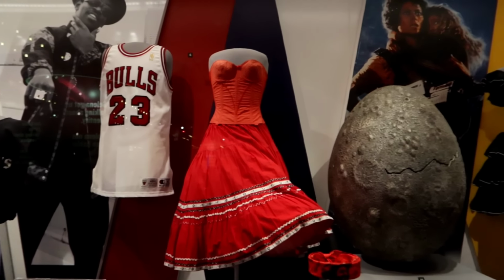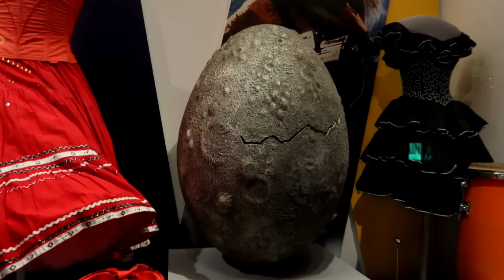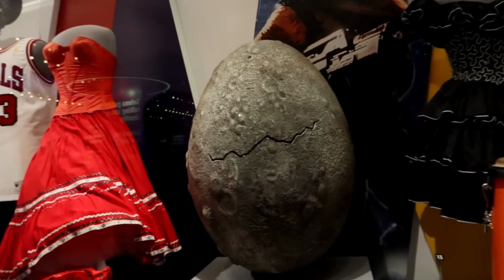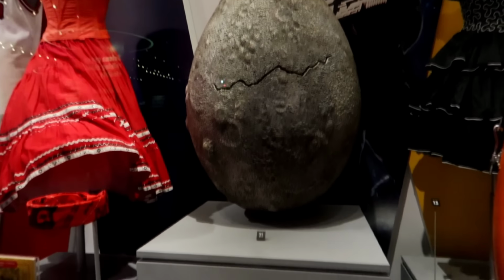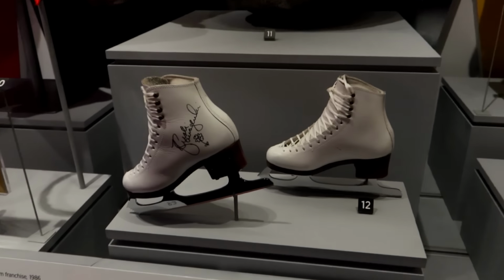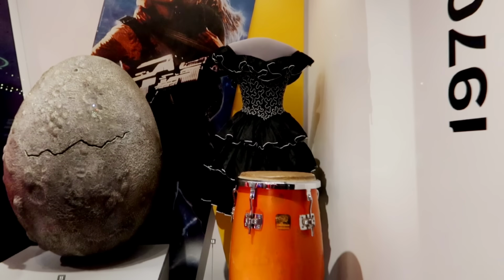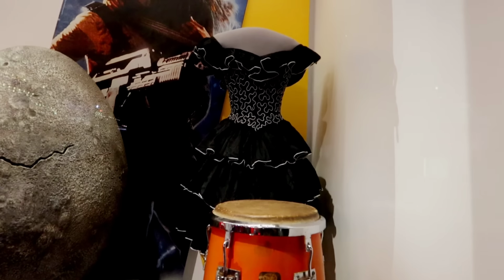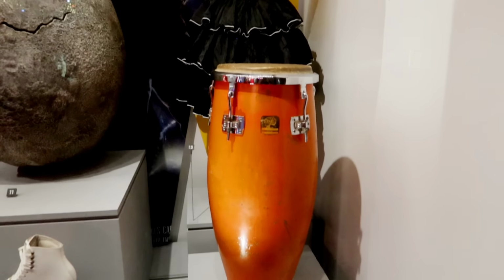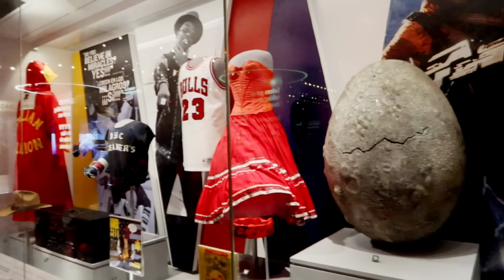Then we also have the prop egg from Alien from 1986, cracked egg, and then Kristi Yamaguchi's 1992 skates. And they also have Gloria Estefan's dress from the Miami Sound Machine, and also one of her conga drums. Pretty cool display here.